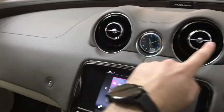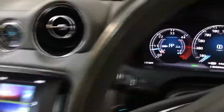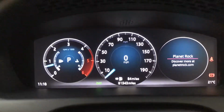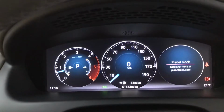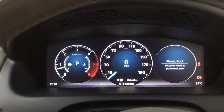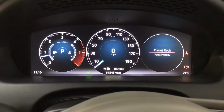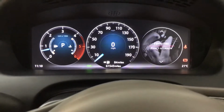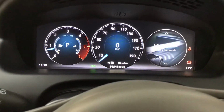You've got this chrome dotted about the place as well on the door handles, all the dials and things like that. We've got a digital dash up front with your rev counter on the left, your gear as well, and your speedo in the centre with a digital speedo in the centre as well. And then you've got your screen on the right hand side here. So you've got various different things you can scroll through. So you've got display settings, media settings, trip computer, things like that on there.